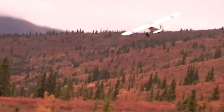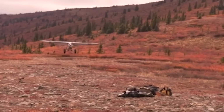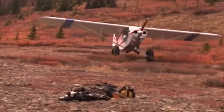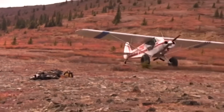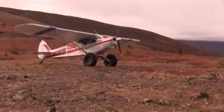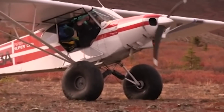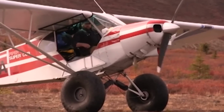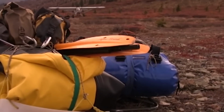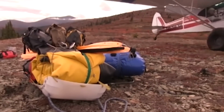With no time wasted, he's off to fetch another pile of gear, and before long, he's back on the ridge with our rafts and sleds. The final shuttle flight delivers my partner, Mark Wade, and we can finally get this adventure underway.